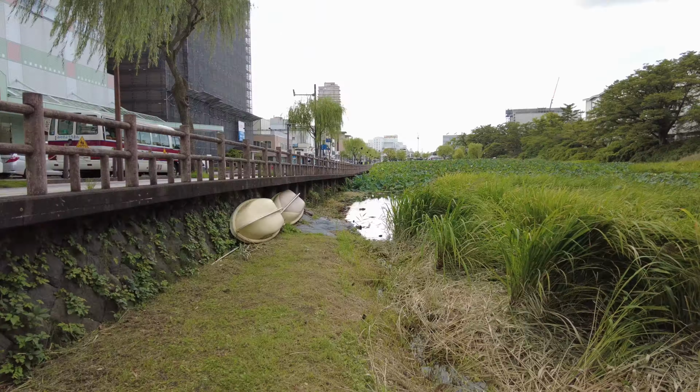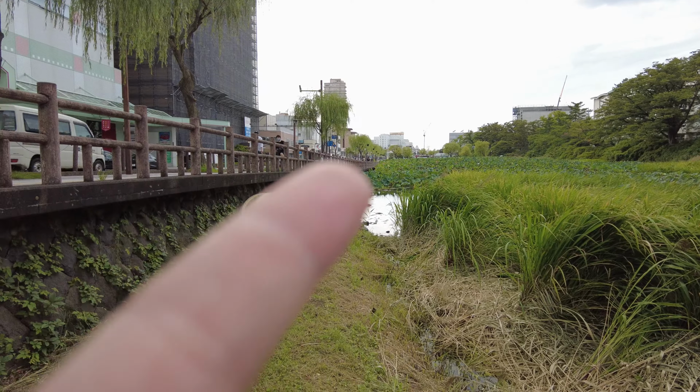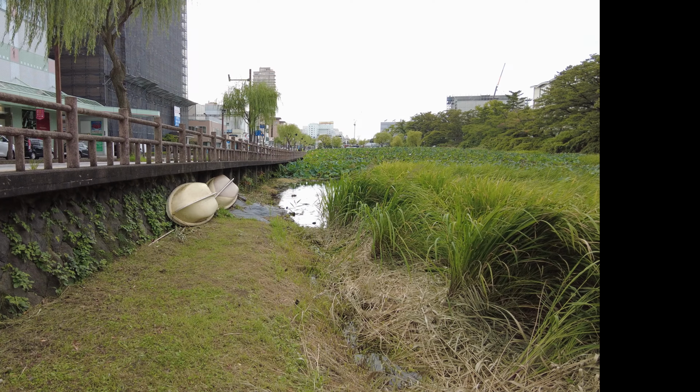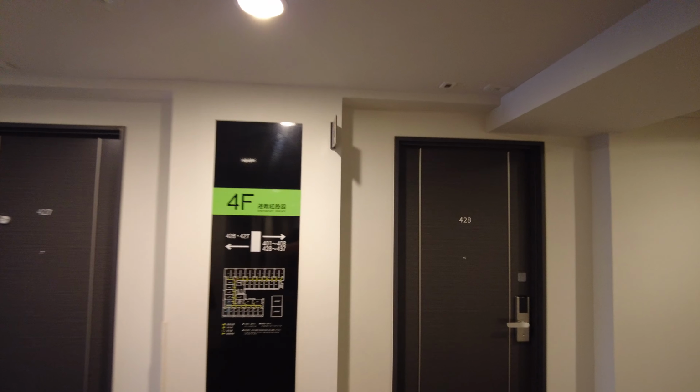Let's get closer. So this is up close. If you see right here, there's a duck. It's my first duck sighting in Japan. Are you ready to see the hotel now, after seeing a little bit of the outside? So we go this way. We go this way.